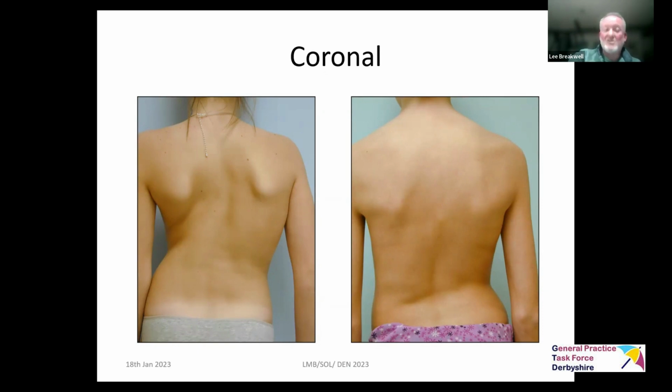There's a brace trial that we're doing now, so if it's a small enough curve and they're young enough, we could offer them a brace. You may not know this, but bracing does work. When we were training, we were taught bracing doesn't work, it's a waste of time, but there's good evidence now from proper rigid studies that bracing does reduce the likelihood of surgery by about 40%. So we're almost negligent if we don't offer bracing to the right patient.